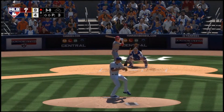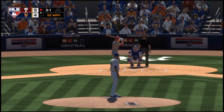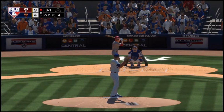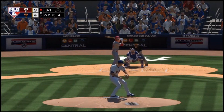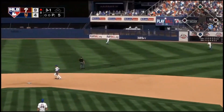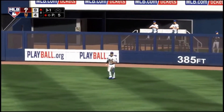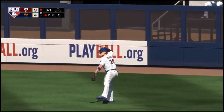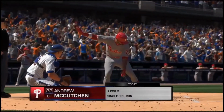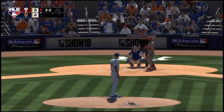On deck, there's Andrew McCutchen. He'll hit next. That one's in there. 3-1. High fly ball out to straightaway center. Conforto moves over. Makes the play. 1 away. At the plate, Andrew McCutchen. He reached on a fielder's choice previously. McCutchen.